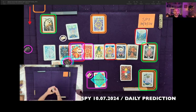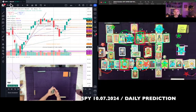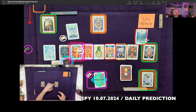This is the S&P 500 Spider ETF SPY one-day reading for October 7, 2024. It's currently September 16, 2024, 8:59 p.m. Eastern Time. SPY at the time of this reading, $562.84. The shuffle file for the October 7th reading was created on August 4th, 2024, 3:42 p.m. Eastern Time. That's a video playing for you in the lower left corner.